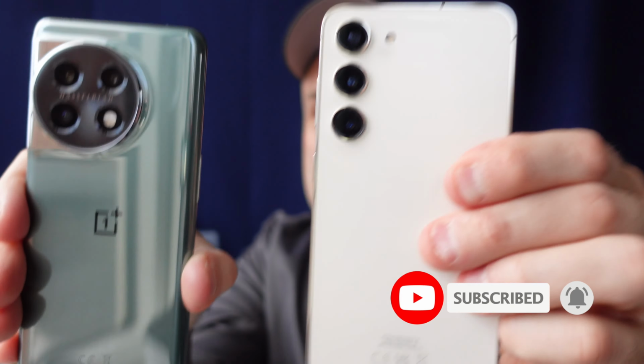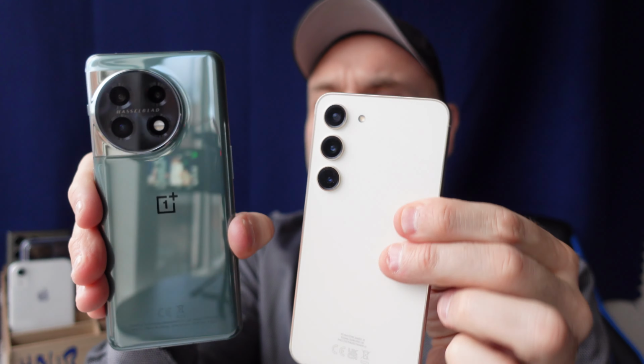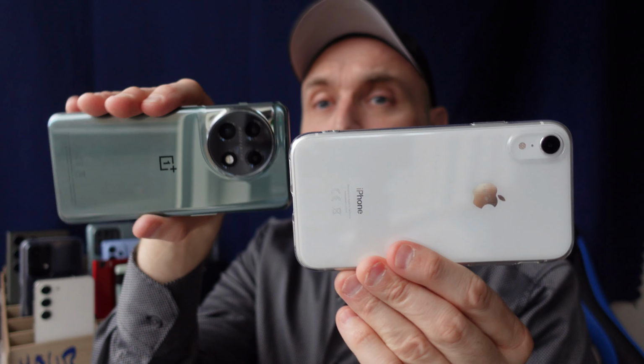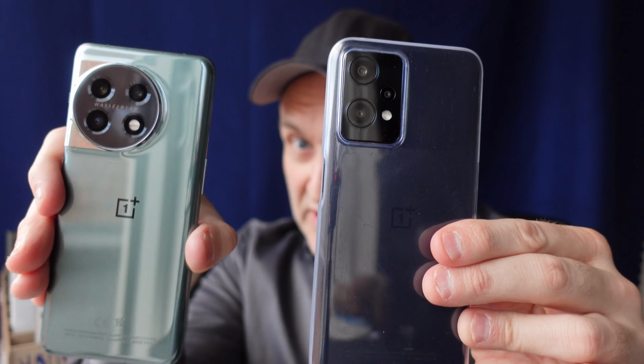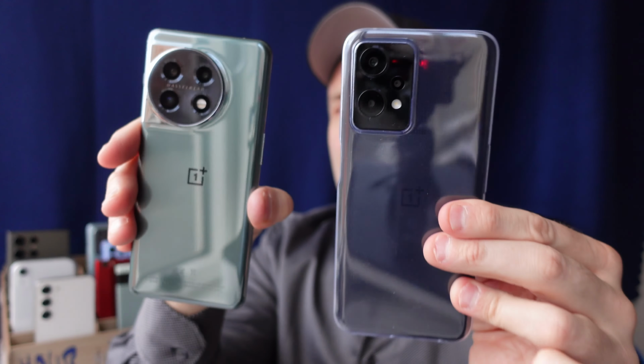The brand new Samsung S23. And I really actually like this phone also. I'll get back to this phone. And just, you know, to let you in on the enemy, this is an iPhone XR. It's actually a pretty phone also, I think, but nothing to the OnePlus 11. And this is an absolutely horrid phone in my opinion. This is also OnePlus, but it's the OnePlus Nord CE2 Lite. What a name, right? And it is generic to say the least.